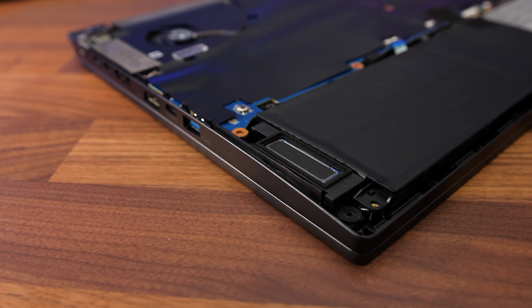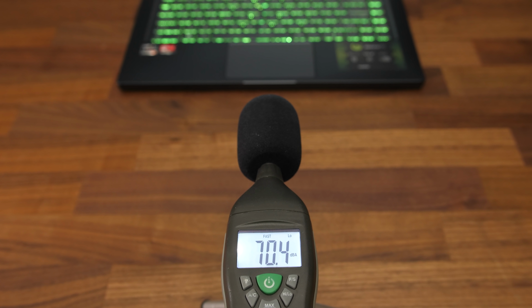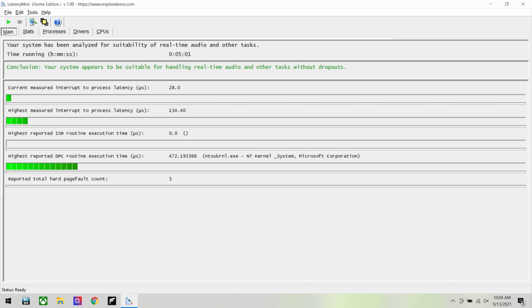The 2 speakers are found underneath on the left and right sides towards the front. I thought they sounded average, a bit muffled at higher volumes, but there's a little bass present, and there's some wrist rest vibration too. The LatencyMon results were looking alright.